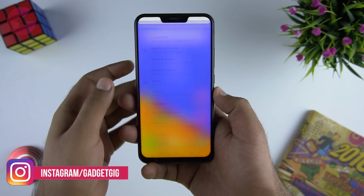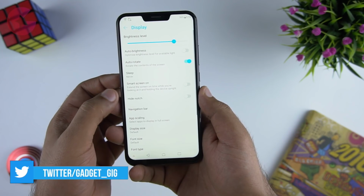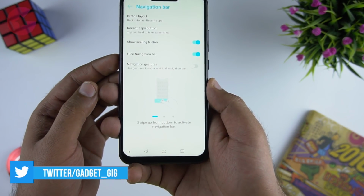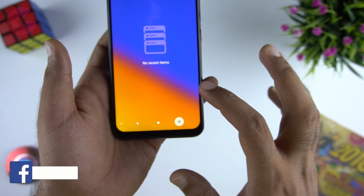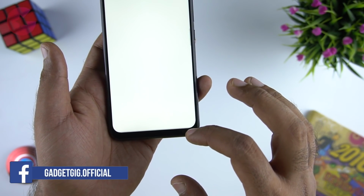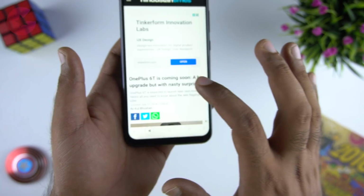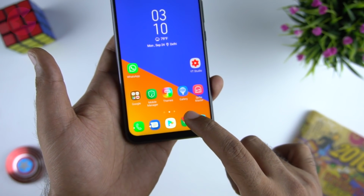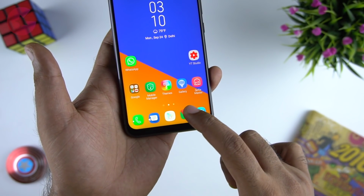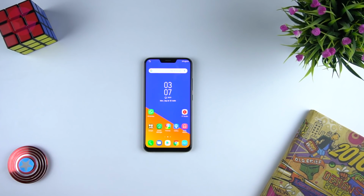Another cool feature which was added in the update was the Android Pie gestures. You can enable it by going through the settings, display and navigation bar. You have the usual swipe up gestures from the bottom. Swiping up from the bottom right will enable the multitasking, middle will take you to the home screen, and swipe from the left will take you back. The gestures are good and work flawlessly, but I would still prefer the gestures on the Pixel 2 or the Poco F1.